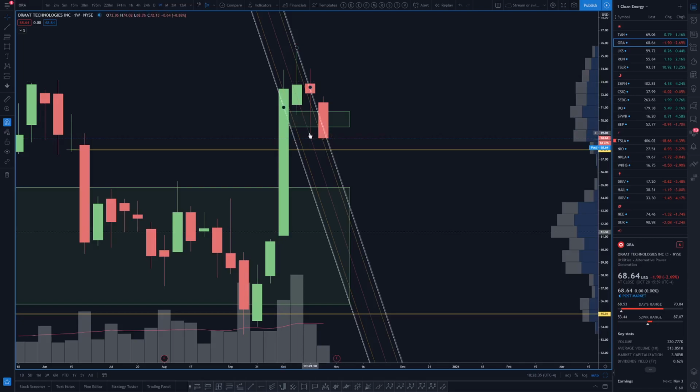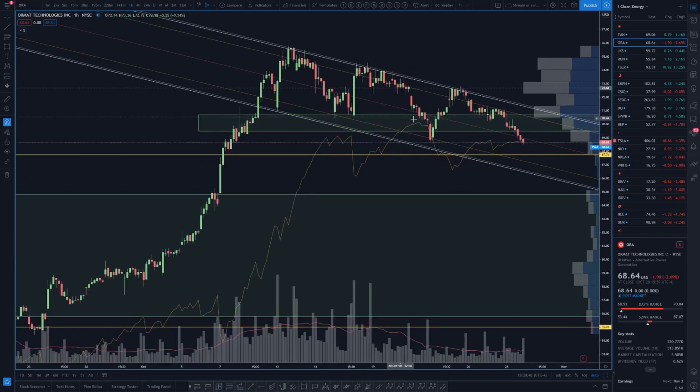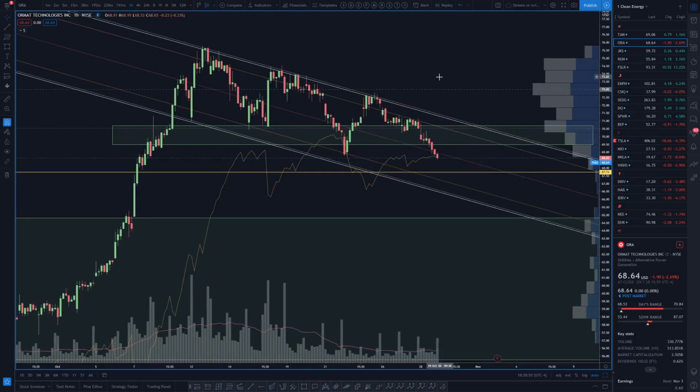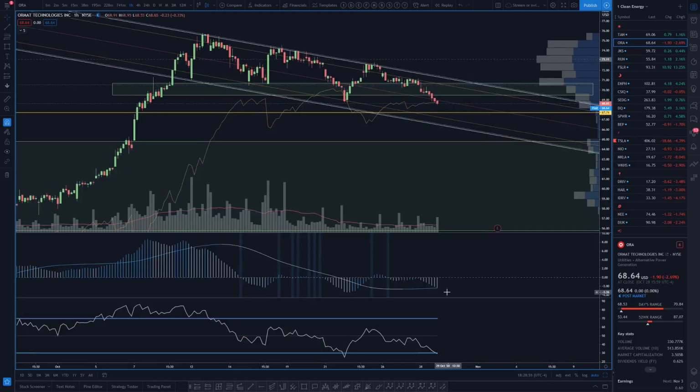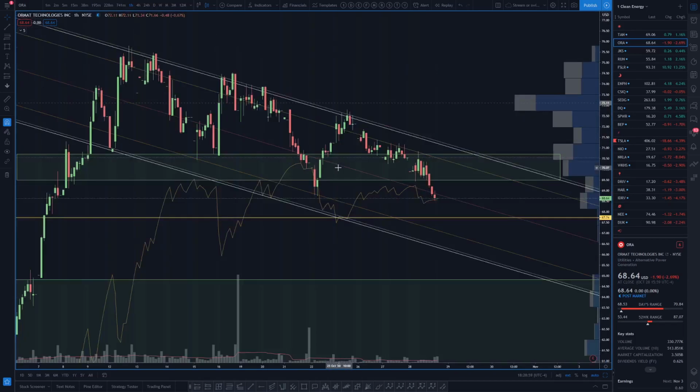Oh no, that's not looking good. That's starting to look less and less like a flag, but as long as they can defend and maintain this channel, as long as there's not a lot of follow through in this break, just like that previous break, then they will keep the potential for that flag alive, although it's not looking so hot at the moment. We are currently hourly oversold. Yep, flirting with hourly oversold conditions.